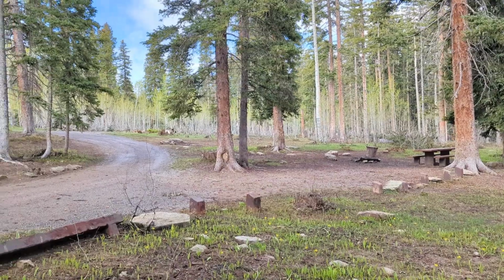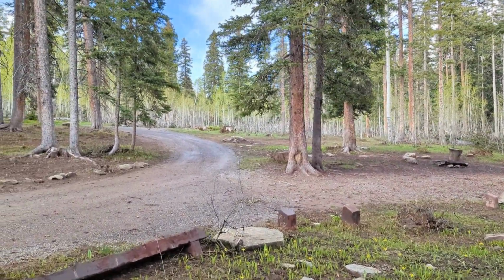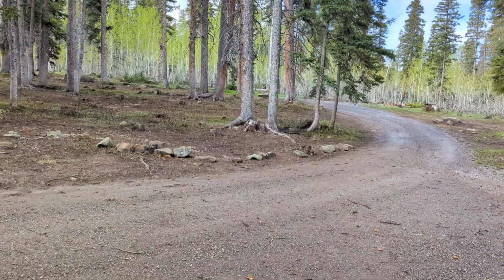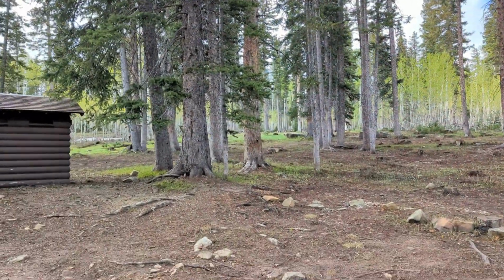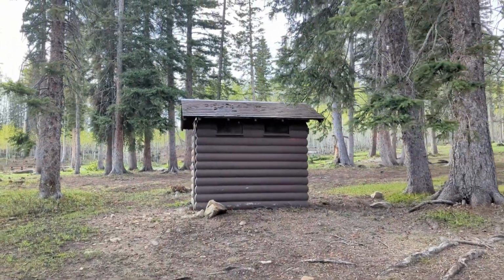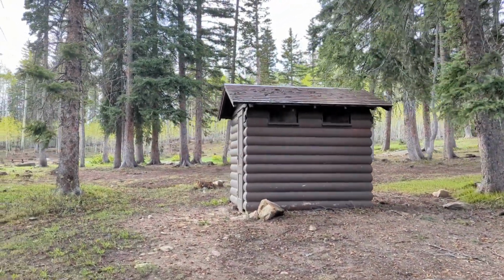Yep. That's some barking spiders, I think. Oh, so, yeah, we had an outhouse if we needed it. Like I said in an earlier video, I think it's a vault toilet.